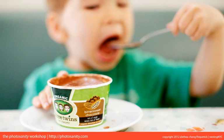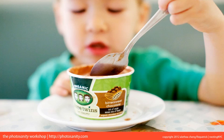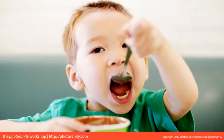Oh, and then, of course, the chocolate ice cream. I love chocolate, and Liam seems to have completely inherited that from me. In fact, he has informed me that if it doesn't have chocolate, it doesn't qualify to be called a treat. So we got some chocolate, and then, of course, he is completely engrossed in enjoying his chocolate ice cream, and I was able to still just snap away.